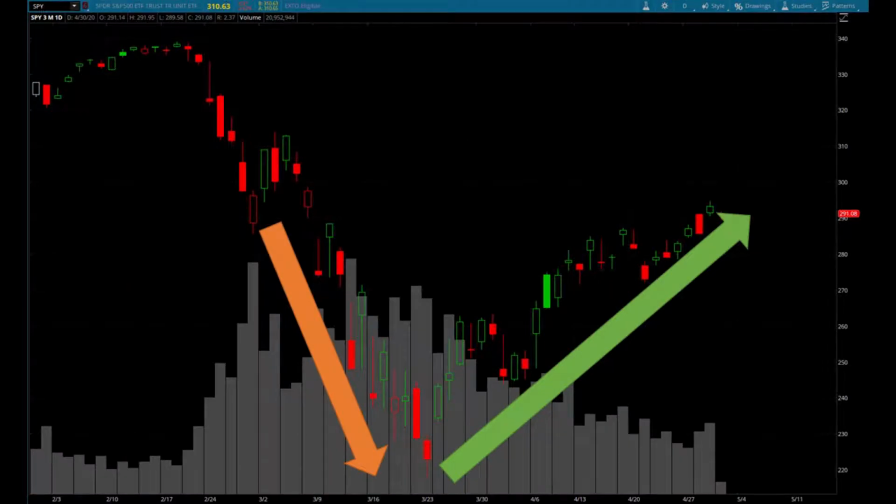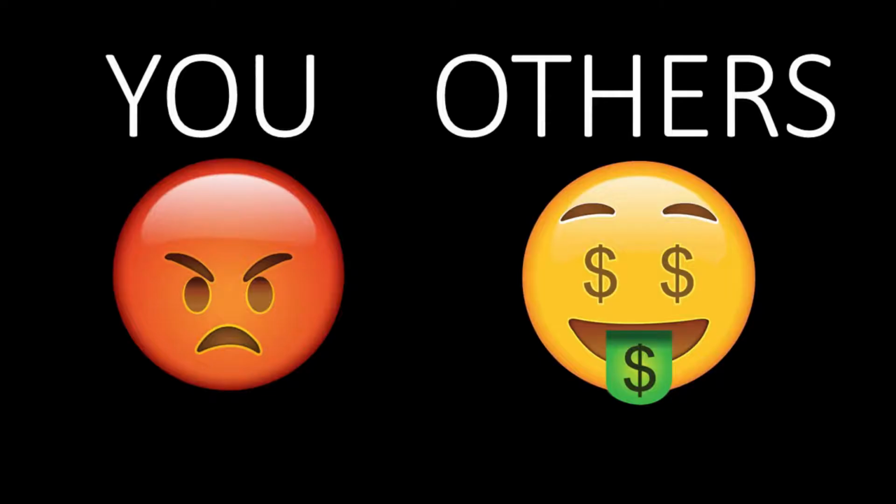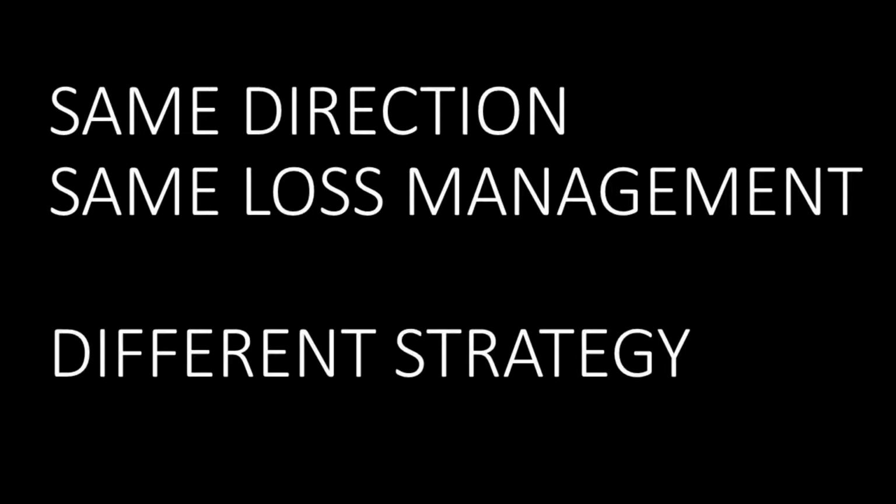I dare say all traders have experienced a U-turning stock at one point or other in their trading journey. Frustrated with the seeming betrayal, we curse and blame the market when we know full well the responsibility lies with nobody else but us. I say that because for every trade that we got stopped out with losses, there are other traders who profit from the same trade. Both traders started with the same bullish assumption, the same loss management mindset, but very different trade strategies.